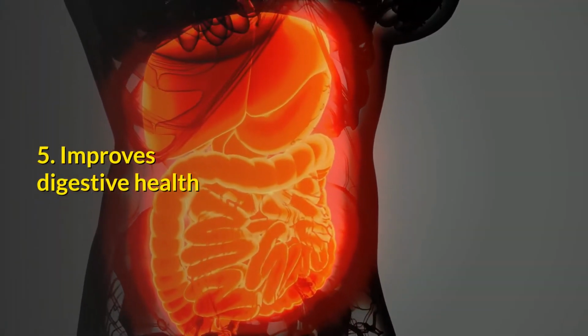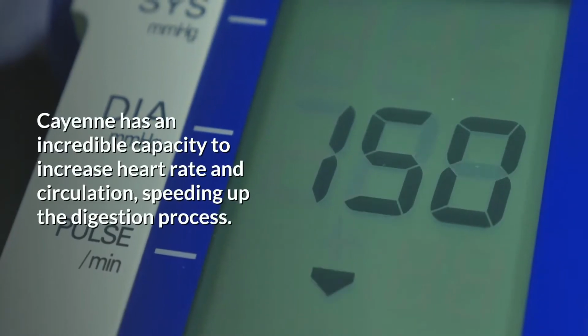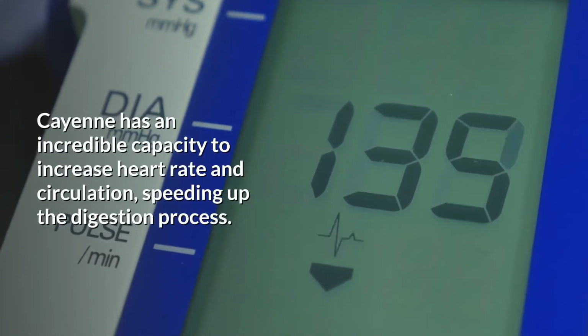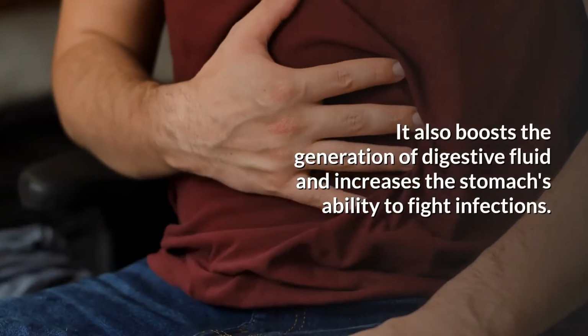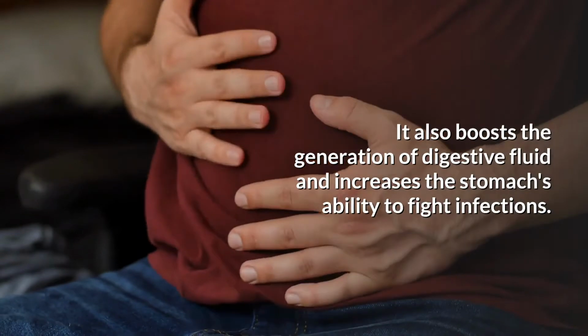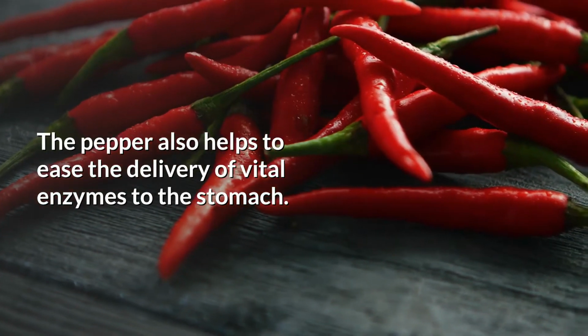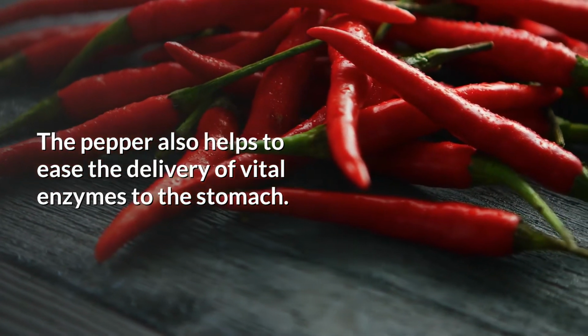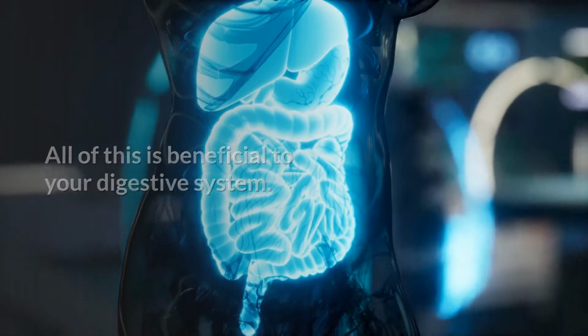In the same study, participants said they felt fuller while consuming fewer calories. 5. Improves digestive health. Cayenne has an incredible capacity to increase heart rate and circulation, speeding up the digestion process. It also boosts the generation of digestive fluid, and increases the stomach's ability to fight infections. The pepper also helps to ease the delivery of vital enzymes to the stomach. All of this is beneficial to your digestive system.